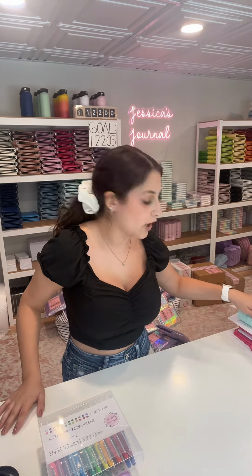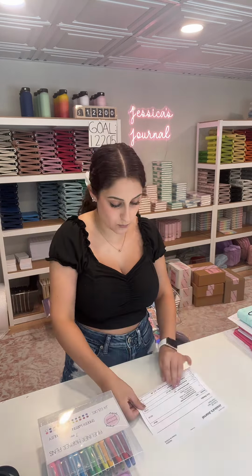All right. What's imperfect on them? The pencils. The packaging is imperfect. So if you're the type to just get rid of the packaging, you're in luck here. If you want perfect packaging, it's not perfect, unfortunately.